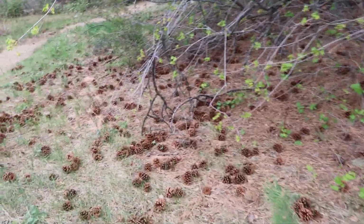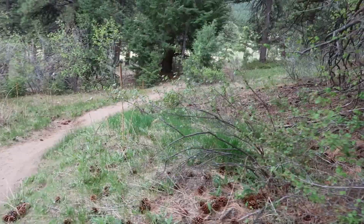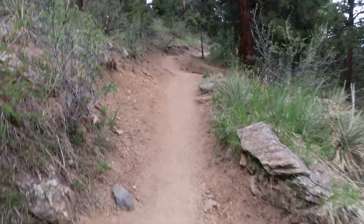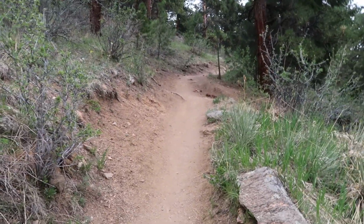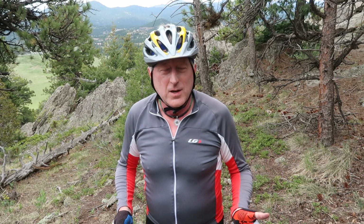Lots of pine cones here. There's my path for the next cache. One of the reasons I came up here to Elk Meadow today was to visit one of my own caches. It's called Trail Mix number 18, Elk Meadow, and it's actually a puzzle cache. You have to find some other ones first before you can look for this one to find the coordinates. But here I am. I know where it is. I'm going to go find it and check on it right now.